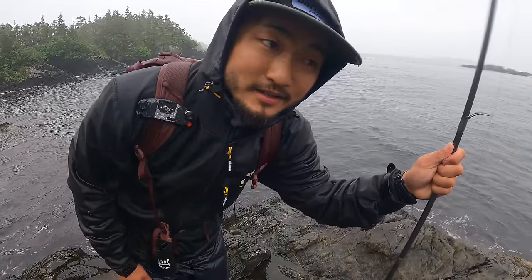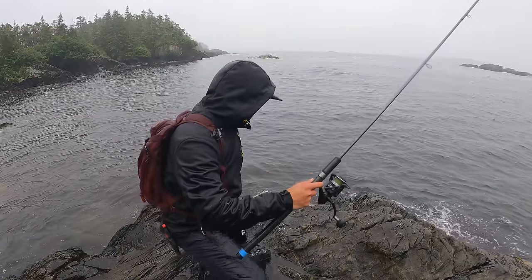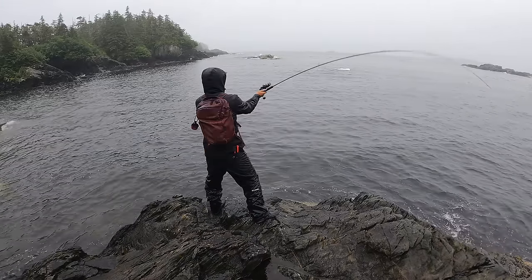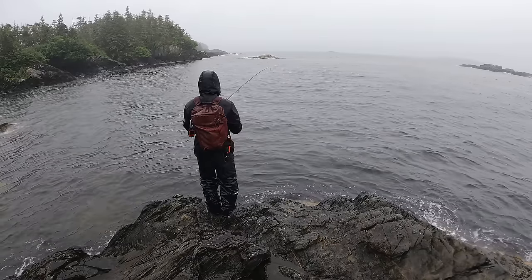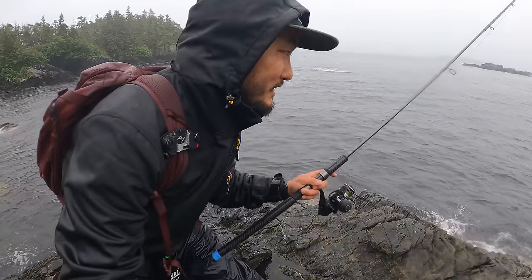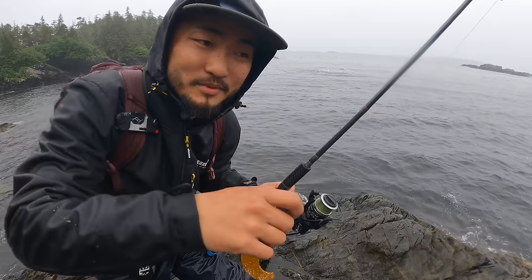Okay, we're here. Give it a shot. Looks okay. It looks maybe a little shallow. I don't know. Let's find out. Had a little follow there. Little fish came and followed it and hit the tail right before I'd pulled it out of the water. Bit the tip of the tail off. Just bit the tip.